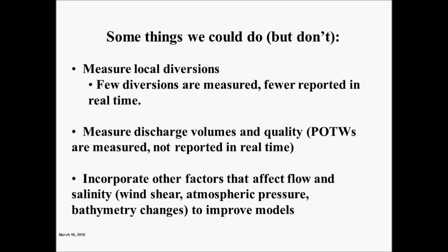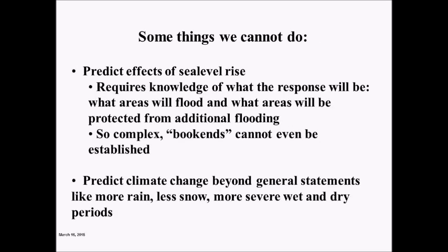The other things, there are things like wind shear, atmospheric pressure, bathymetry changes that need to be tracked to improve models or modeling of past situations. We don't do a real good job of keeping track of all those. Some things we can't do. One of them is predict the effects of sea level rise, for example, on salinity.